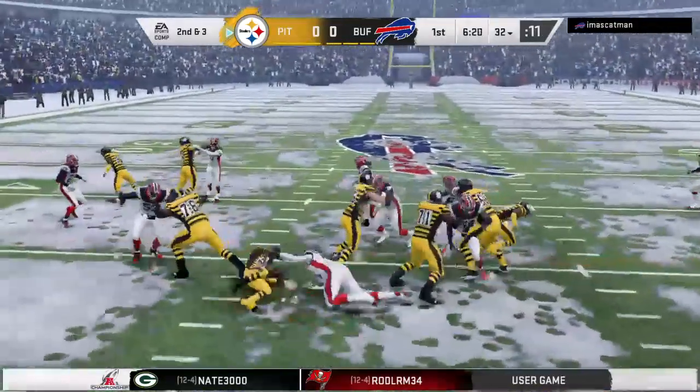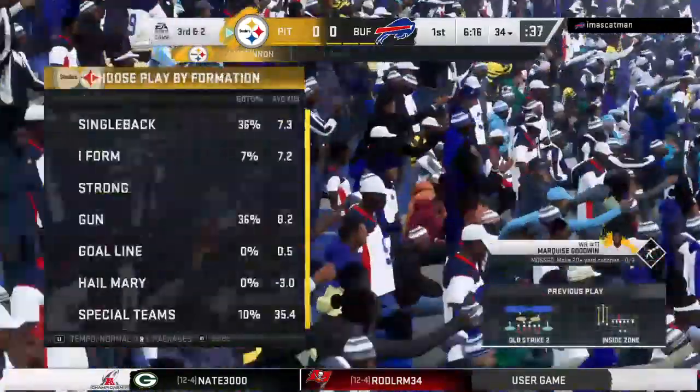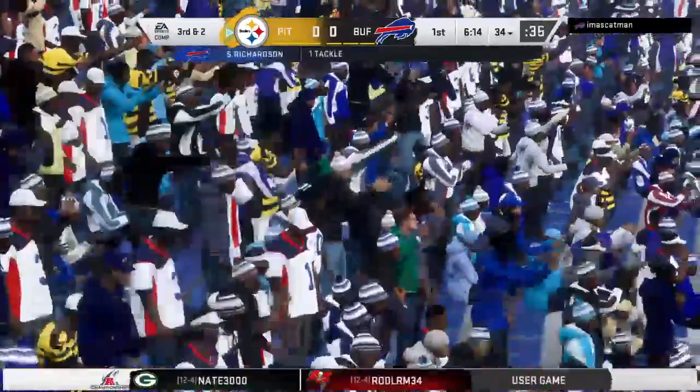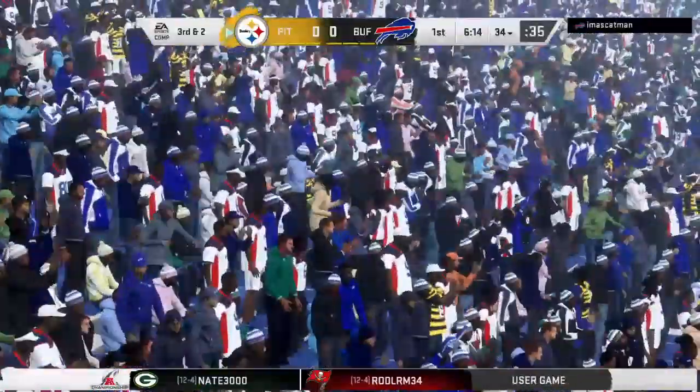Now the Georgia Southern man, this is Jerick McKinnon, and this won't be enough to pick up the first. A gain of 2, 3rd and 1. 2 yards on the carry there, and it's going to lead them to 3rd down.